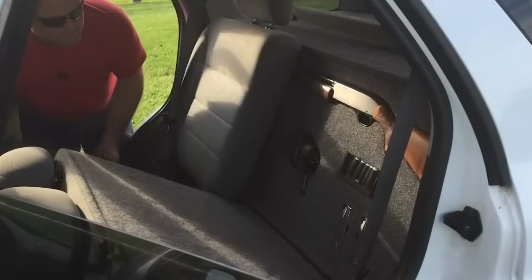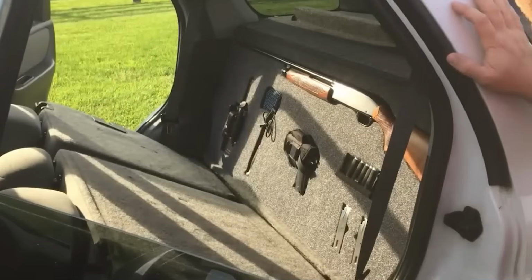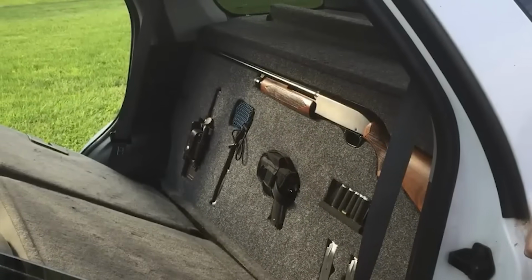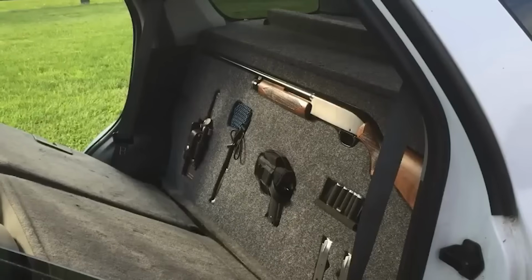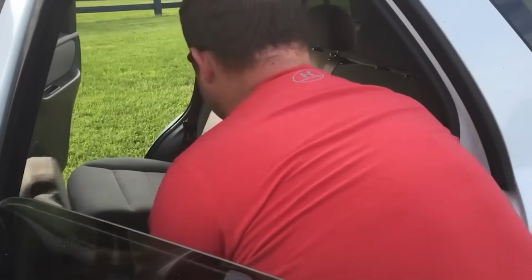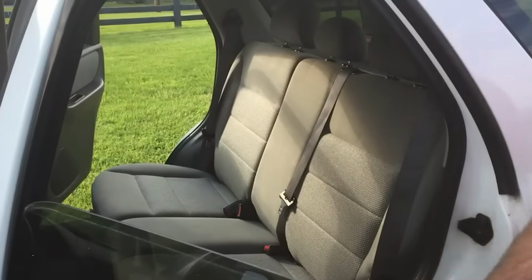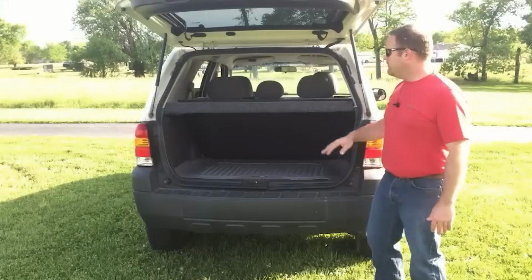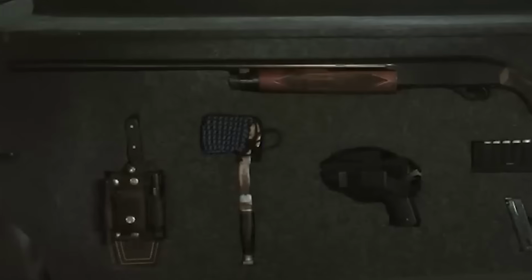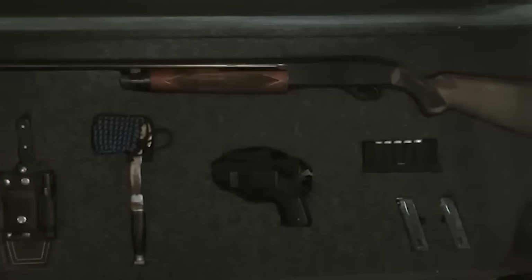Underneath, he created a concealed space 8 centimeters high that extended across the entire trunk. Into it, he fit a Remington shotgun, 2 handguns, a Gerber hatchet, a survival knife, and 5 boxes of ammunition. On top, he loads everyday items like bags, tools, and groceries. If thieves smash the window, they'll only see and take what's on the surface. The weapons remain inaccessible unless the entire trunk is unloaded. The project took him just 2 hours and about $50 in materials. Simple and brilliant.